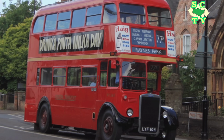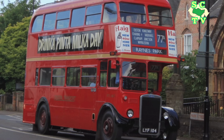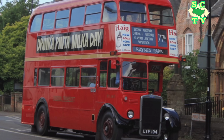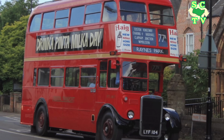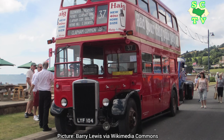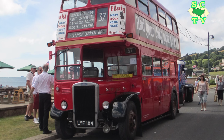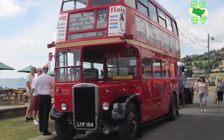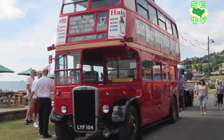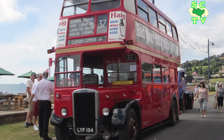This would result in a further 631 RTLs being built, and apart from the last 30, they were all bodied by Park Royal, the last 30 being bodied by Weymann, as was RTL 1307. This bus was specially prepared by Weymann for an exhibition in the North American tour of 1952. There were quite a few detailed differences between the Metro Cammel and the Park Royal and Weymann bodies, and this was enough to make sure that the Metro Cammel bodies weren't interchangeable with these other types.